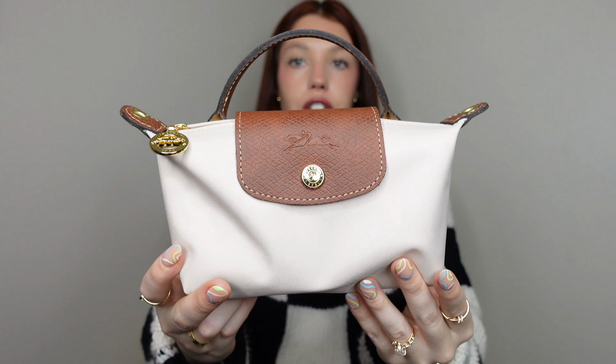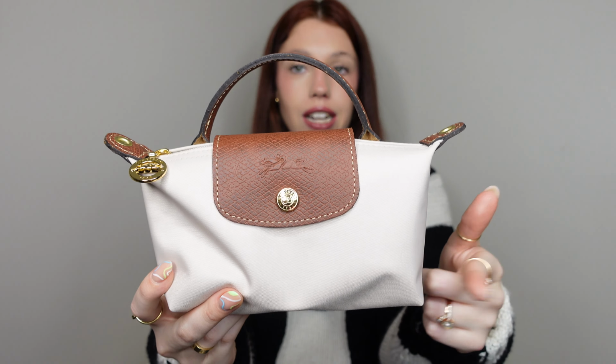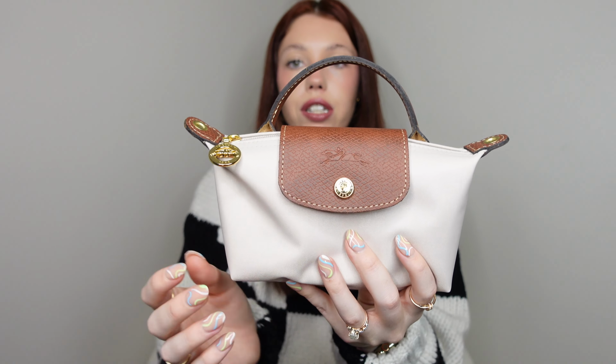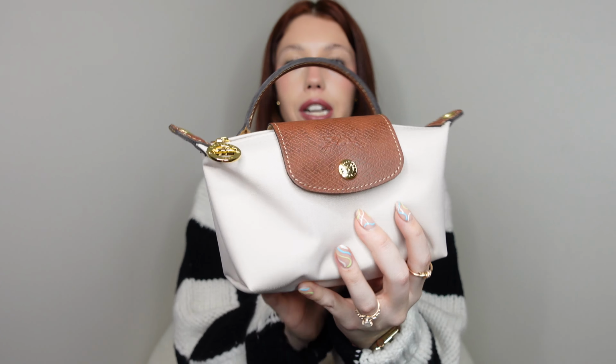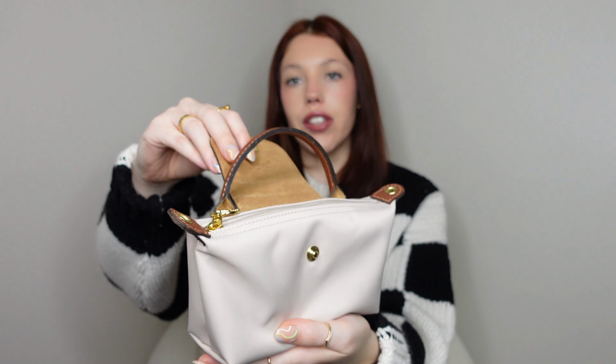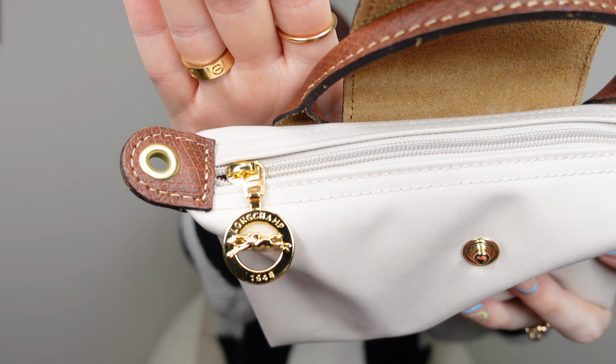So let's talk about the Longchamp little cosmetics pouch first. If you have not seen what she looks like, this is what she looks like up close. This is in the color paper, which was very hard to get my hands on, but I'm very happy that I do have it now. And it has a beautiful little gold button closure that you flip open to open it, and on the back there's nothing, and obviously no feet on the bottom. It does have this little top handle right here that you can see, and when I open this up, it does also have a zip closure as well with this beautiful gold Longchamp logo pull tab.